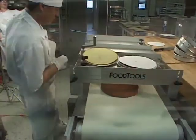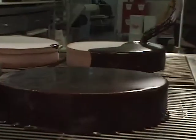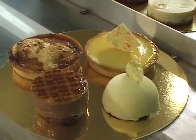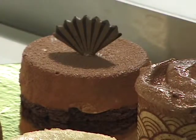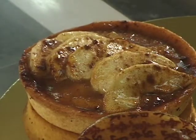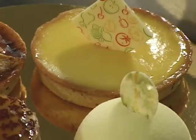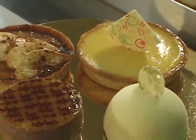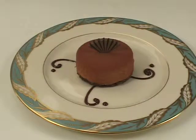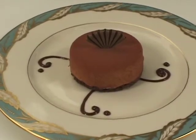We service fine dining restaurants, hotels, country clubs, and resorts and casinos all over the country through a network of specialty food and full-line distributors, as well as our own distribution in the New York metropolitan area. We're here today to introduce the new concept in individual dessert presentation. Comprised of individual cakes and tarts, Singular Sensations comes in a case along with garnishes to complement the dessert. And now, for a chef's perspective, I'm going to introduce you to our executive pastry chef, Michelle Kelly.